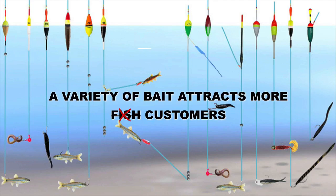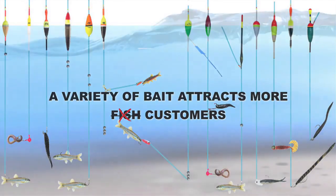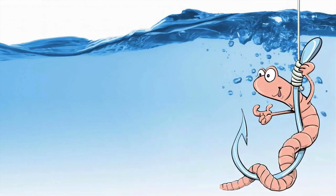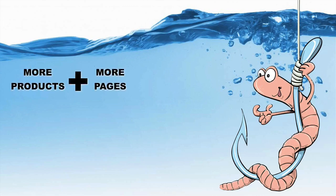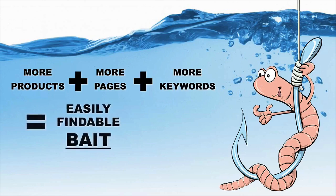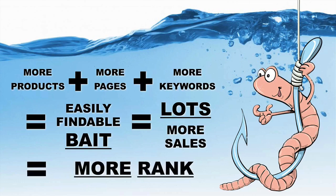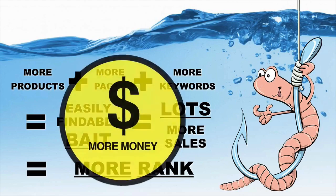So let's break this down. What this software will do is allow you to create bundles, unlimited bundles, without having to pre-package the bundles and ship them into Amazon. That means you're going to have more bait in the Amazon waters. That means more products, more pages, more keywords on those pages. This is going to make it easy for shoppers to find you. That is going to equal more sales, and that's going to give you more rank. This is an equation that no matter how you look at it equals one thing: more money.